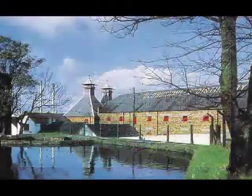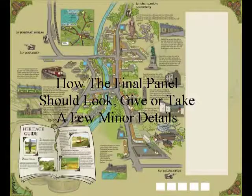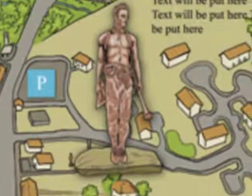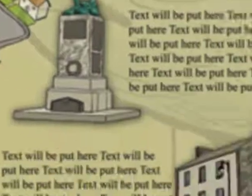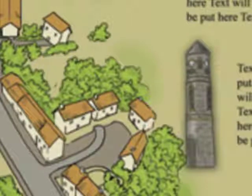Coming up here is how the final panel should look. A few minor changes possibly. So here's all the different heritage locations, which is going to be placed on the final panel. It's kind of a work in progress, this map, at the minute, but it's pretty much complete.